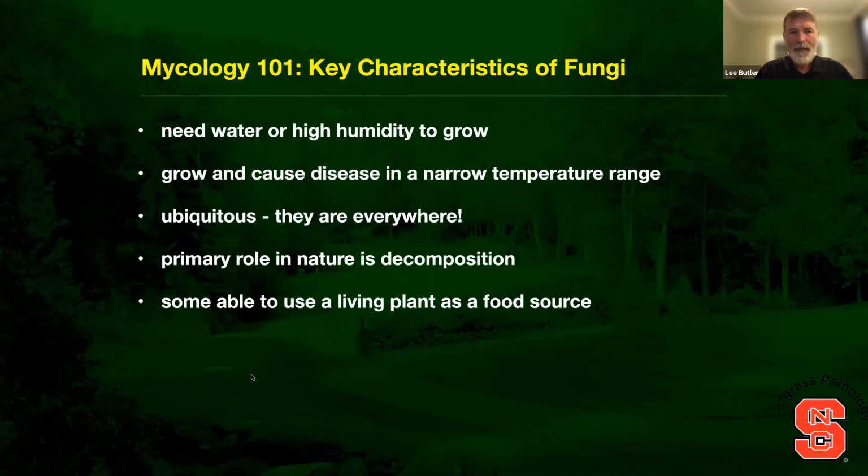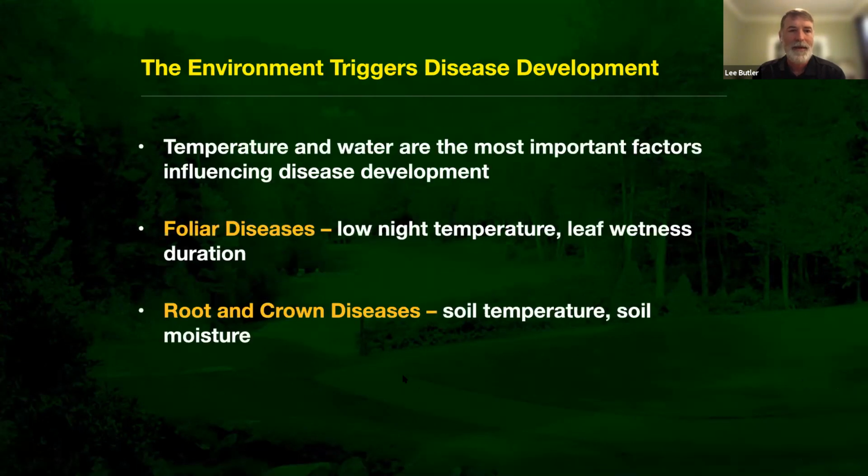All right. So just real quick, a couple characteristics of fungi. I said they need that water or high humidity. We can check that box here in our area. They do grow and cause disease in a pretty narrow temperature range, and I'll talk about why that's important here in a minute. They are everywhere. Their primary role in nature is decomposition. So when they're not eating on our plants, they're eating on organic matter, dead material, or they're just in a kind of resting phase, waiting for that environment to tilt in their favor. And then that's when they start to eat our plants and use it as a food source.